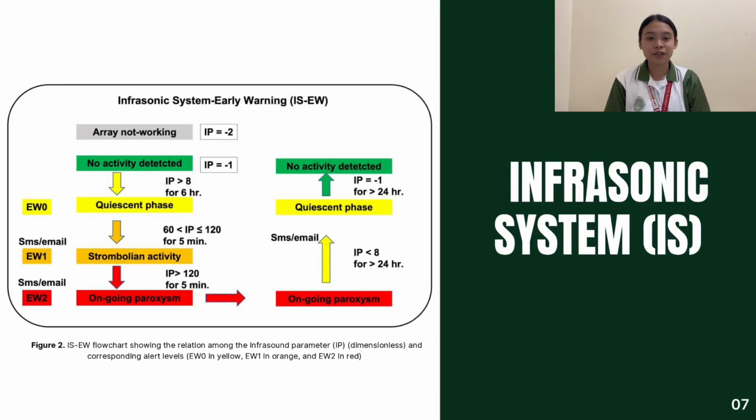This figure shows the infrasonic system early warning flowchart. The core variable is the infrasound parameter, a dimensionless value derived in real time from infrasound array signal energy. The system autonomously classifies activity into three alert levels. EW0, yellow, for the background activity. EW1 is orange, indicating the escalation towards paroxysm. And EW2, red, for the sustained high energy explosive activity.